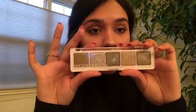The next thing is what I'm most excited about. I don't know if I've been saying that about every product, but I mean it about this one. It is the Natasha Denona eyeshadow palette in palette 9. I don't have any eyeshadows like this in my collection, which is why I got it. It's like cool toned eyeshadows, and they all have this green hue in them, and it looks like this.